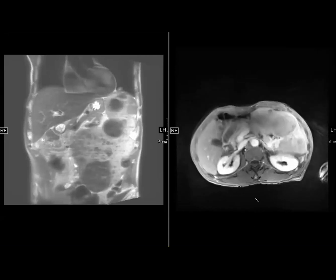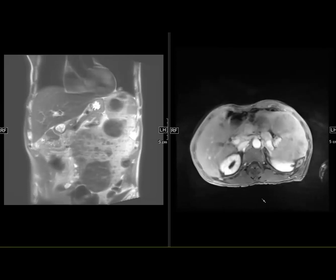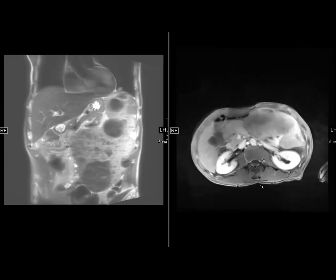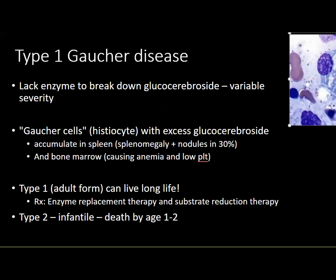We thought maybe the spleen should just come out, but it ended up getting biopsied. And our pathologist called this extensive histiocytosis, most consistent with type 1 Gaucher disease. Boy. I know. So here's my little slide about Gaucher disease.